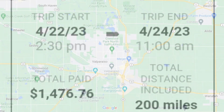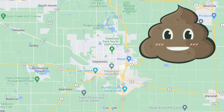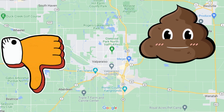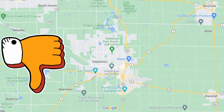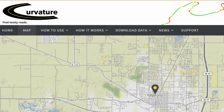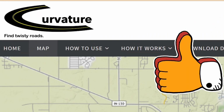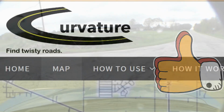The biggest challenge test driving any sports car in Indiana is the roads are laid out in one big flat grid. There are just not very many curves to be found, but there's a website called Curvature, which highlights curves on any map anywhere in the world. It's amazing. If you'd like to learn more about Curvature and how it can help you find nice twisty roads near you, watch to the end of the video where I'll provide some additional information. It's an awesome resource for car lovers.